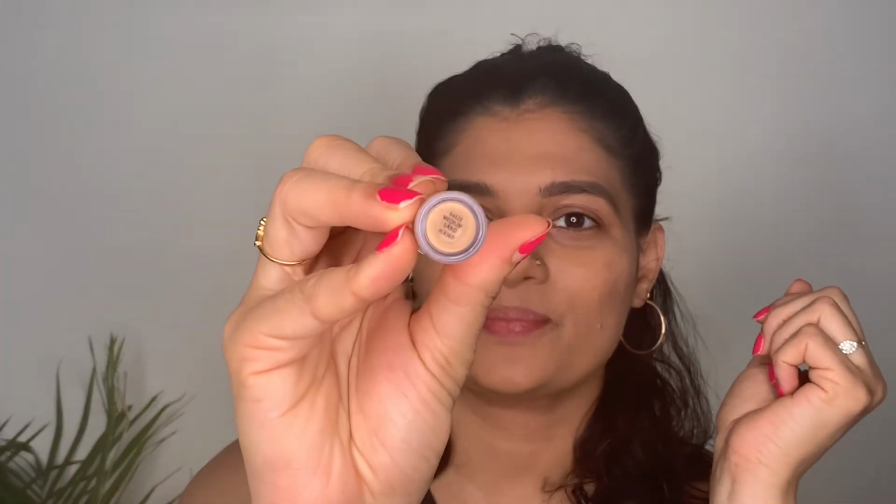Under the eye, I did not apply any foundation because that's where I mostly want to show how I use my concealer. I'm going to show you the shade Medium Sand on my face. As I mentioned, I've already done my foundation, and it's kind of settling down. Now, if you see my under eye, I do have a little bit of dark circles. I just want to cover it up.